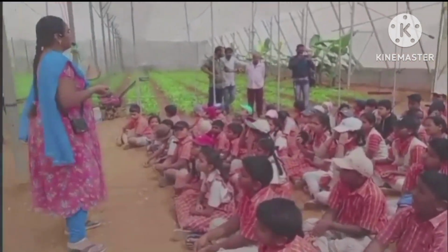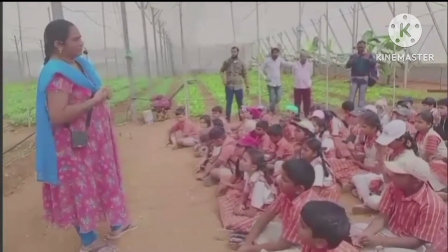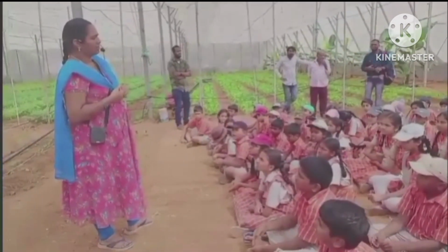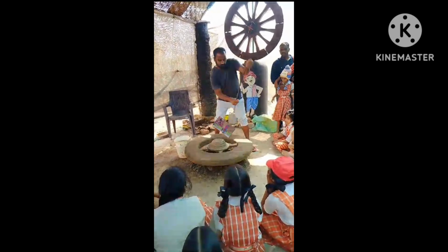And in the medium type of polyhouses, certain things are controlled by machines. What are the certain things then? Water. Anything else? Sunlight. Can you control sunlight? I cannot control it. See, here normally we only control the pesticides.